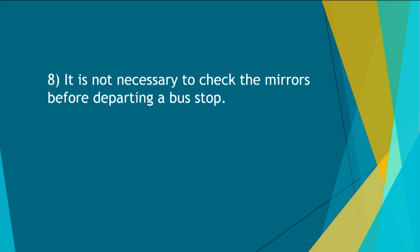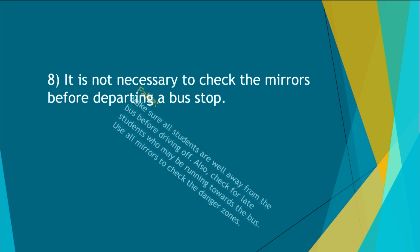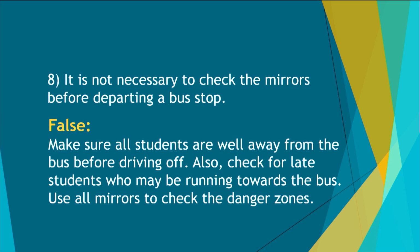Number 8, it is not necessary to check the mirrors before departing a bus stop. False. Make sure all students are well away from the bus before driving off. Also, check for late students who may be running toward the bus. Use all mirrors to check the danger zones.